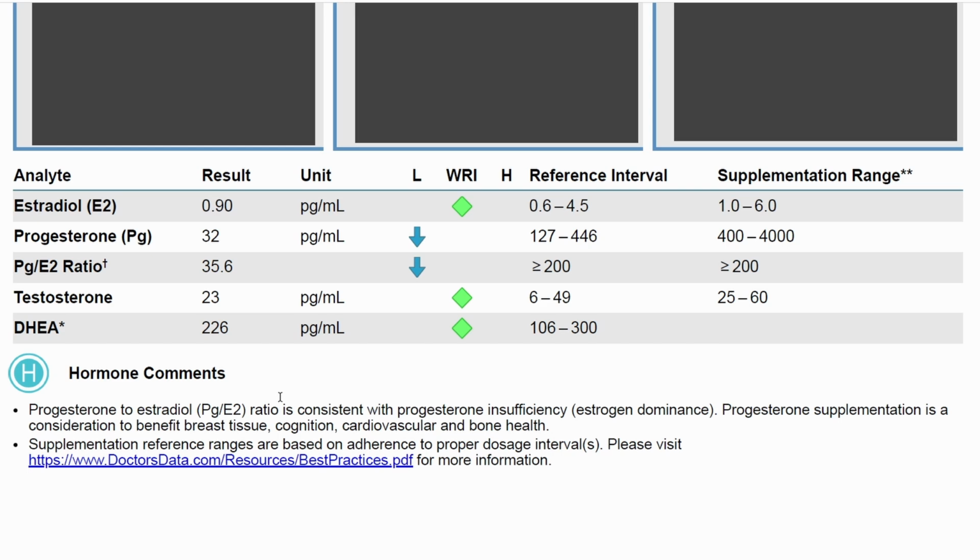Her estradiol was good. I like it. Progesterone was low. And what happens, and this happens frequently for women who are going through menopause, is progesterone usually dips first. So women end up getting in this estrogen dominant state. So we see that here. She has estrogen dominance because the ratio of progesterone to estradiol is low.